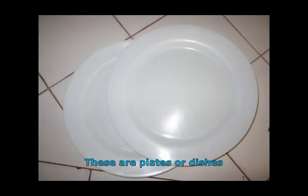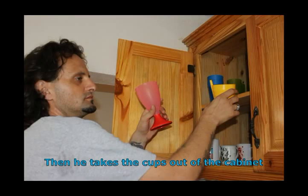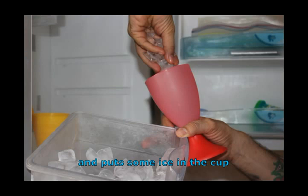These are plates, or dishes. Oscar takes the plates out of the cabinet. Then he takes the cups out of the cabinet. This is ice. These are ice cubes. Next, he opens the freezer and puts some ice in the cup.